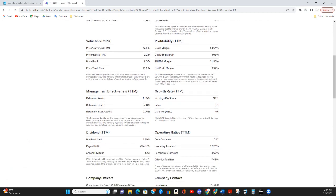And the return on equity is solid, beating out 77% of other companies in the industry. Of course, the return on equity is less than 10%. So again, that's not stellar. I think that says more about the industry than it does about IBM. And the growth rate is, again, a little concerning. It is less than 73% of other companies in the industry, but that is sort of what you expect from an old dinosaur like IBM.